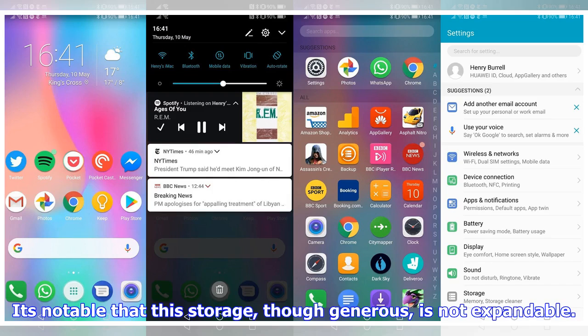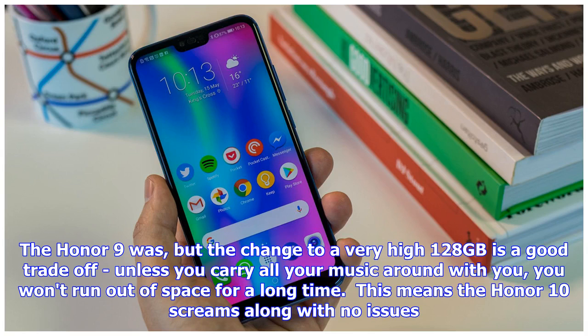It's notable that the storage, though generous, is not expandable. The Honor 9 was, but the change to a very high 128GB is a good trade-off. Unless you carry all your music around with you, you won't run out of space for a long time. This means the Honor 10 screams along with no issues.